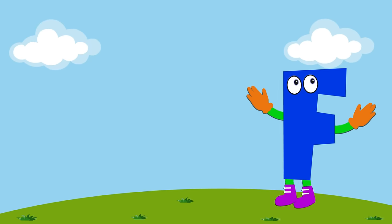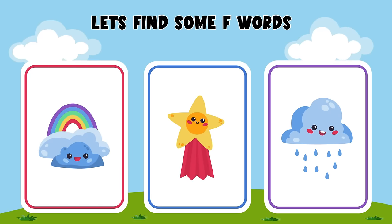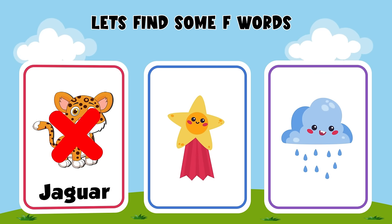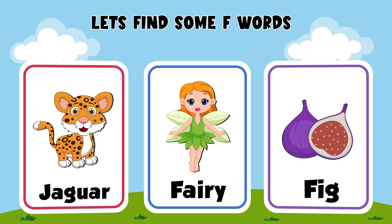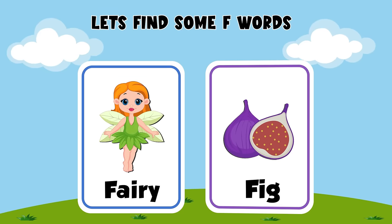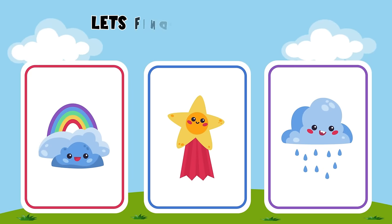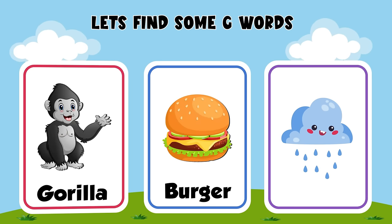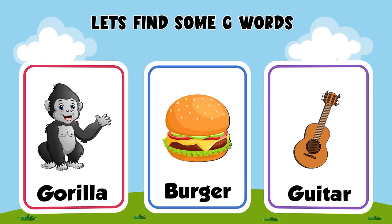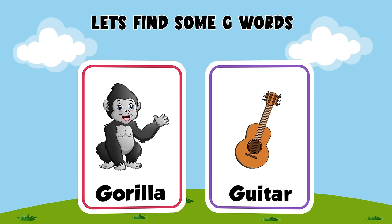This is alphabet F. Let's find some F words. Jaguar. Fairy. Fake. F, fairy. F, fake. This is alphabet G. Let's find some G words. Gorilla. Burger. Guitar. G, gorilla. G, guitar.